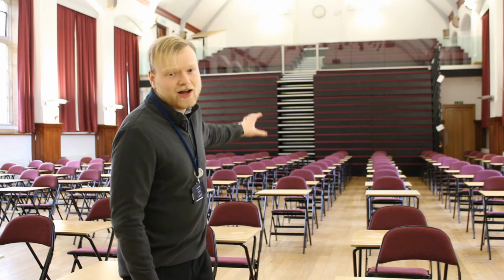So this is our Oswald Elliott Hall, where we have our assemblies. However, it is a very flexible space. So as you can see behind me, it's set up for our January exams. So the seating at the back is now fully retracted. However, we can extend it out and get some seating in front, and we can just about fit the whole school in here.